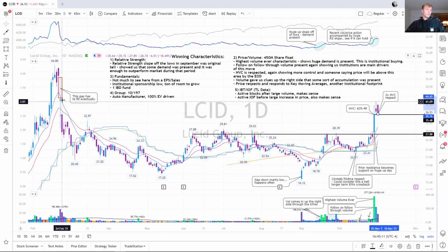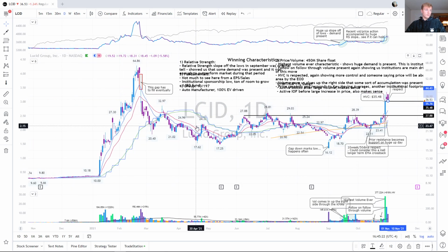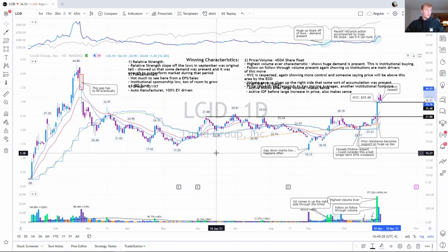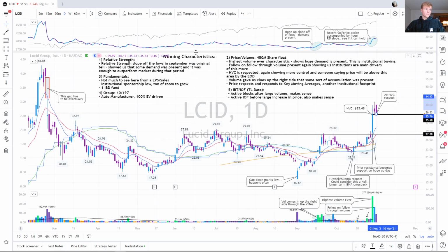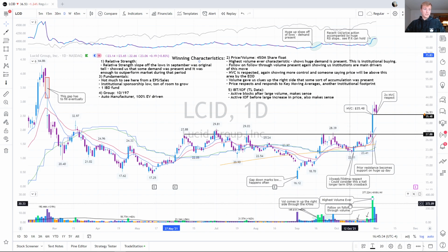Now, if we look towards the chart itself, we can see a major gap down, kind of an eyesore on this left side, after it ran up from 10 to 64. So this looks climactic, obviously, with a major gap down, and then it lives below the key moving averages. But something that's interesting and what caught my eye is that this name has had the highest volume ever characteristic, even after this large gap down and climactic run.